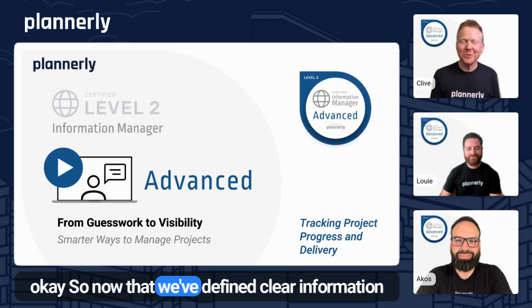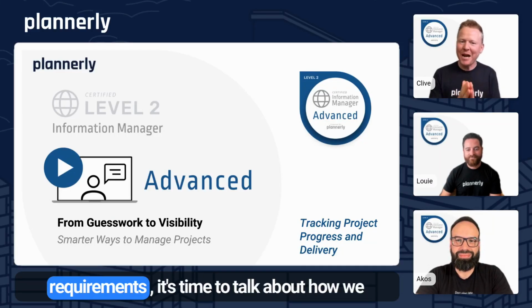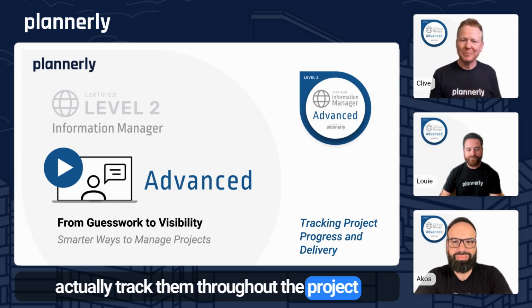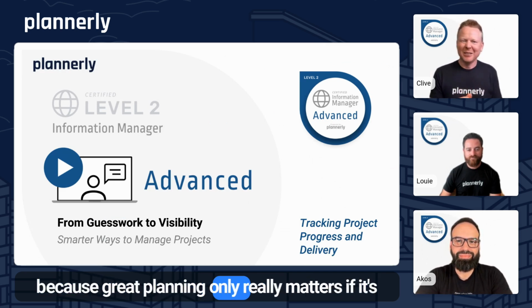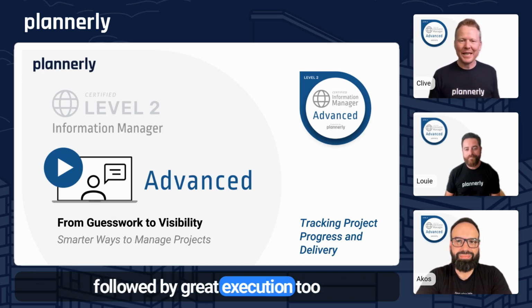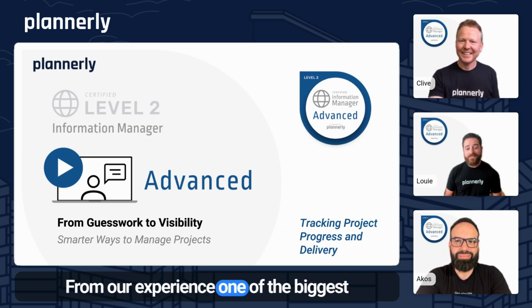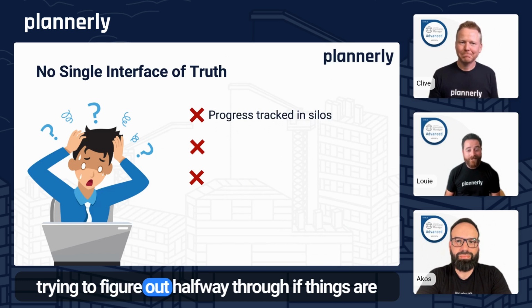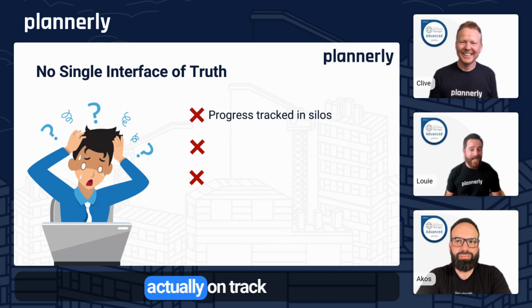Okay, so now that we've defined clear information requirements, it's time to talk about how we actually track them throughout the project. Because great planning only really matters if it's followed by great execution too. From our experience, one of the biggest frustrations isn't setting the requirements. It's trying to figure out halfway through if things are actually on track.